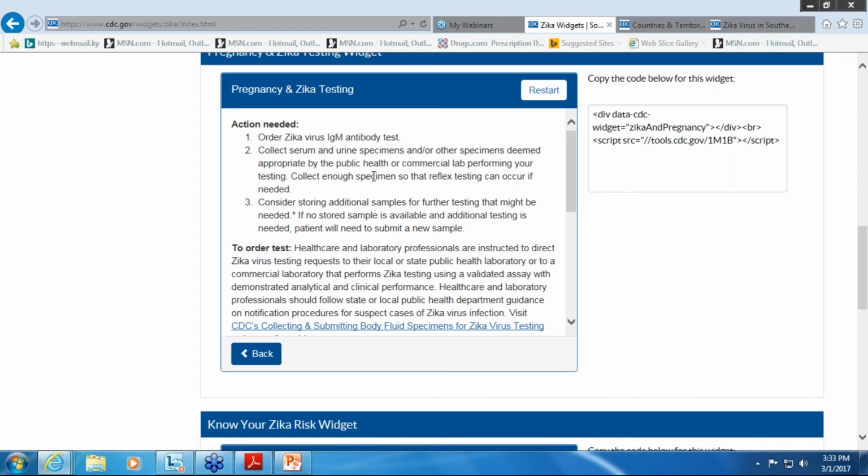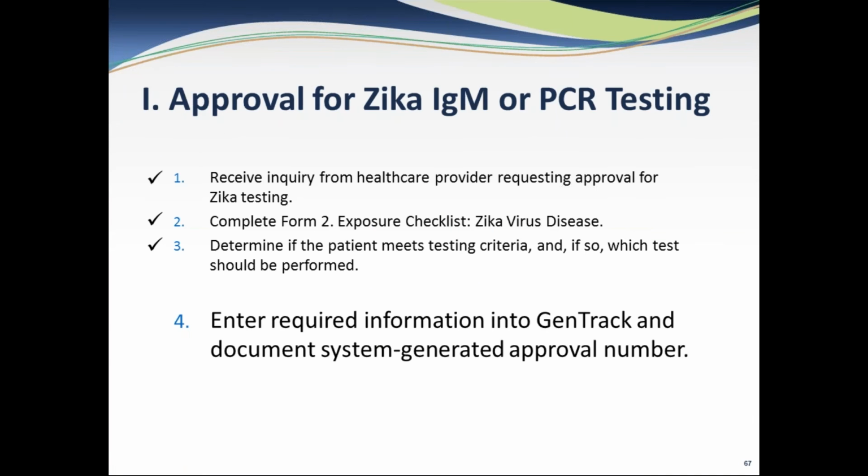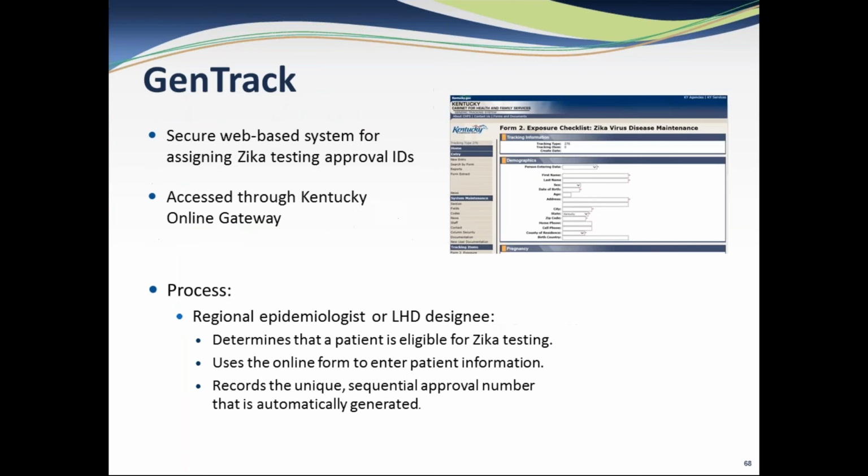So you've gotten the inquiry, you've gotten the exposure information, you've decided whether or not the person meets criteria, and then you're going to enter the information in GenTrack. I emailed you all this morning about access to GenTrack. It is accessed through COG. It's a secure web-based system for assigning Zika testing approval IDs. So you determine that a patient is eligible, you enter this information, right here you can see, and this matches the Form 2. It has the same information, so you just directly put that in, and you press save. And when you press save, this number up here that's a 0 becomes the approval number.